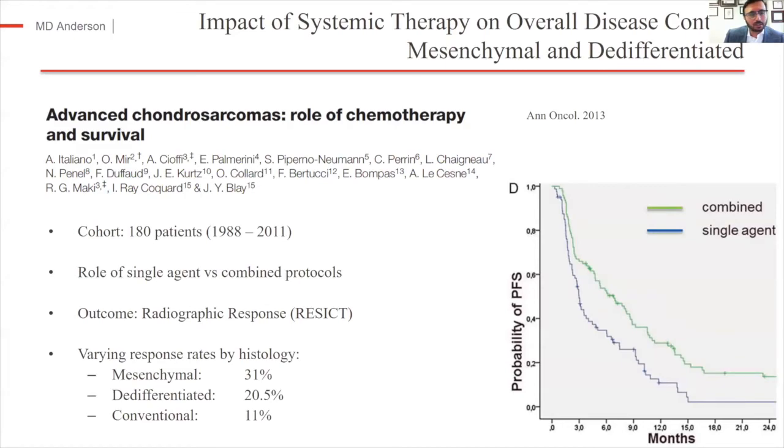Now, as I mentioned, with the mesenchymal and dedifferentiated chondrosarcomas, there's the additional worry of preventing systemic metastases. And this is really where the conversation includes the use of chemotherapy. Now, of course, there really aren't any randomized controlled trials done for mesenchymal and dedifferentiated chondrosarcomas, but in one of the largest studies published to date in 2013, this group looked at the role of single agent versus combination agent therapy for advanced chondrosarcomas of all histologic subtypes. And what they found was that combination therapy was better than single agent therapy. And they also found varying response rates according to histologic subtype, where the mesenchymal chondrosarcomas had a response rate of nearly 30% and the dedifferentiated chondrosarcomas of nearly 21%.